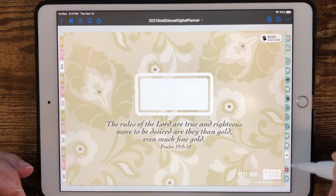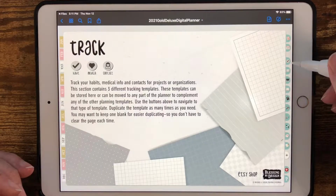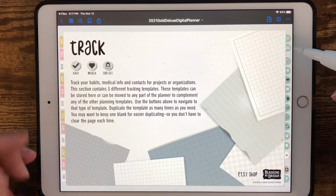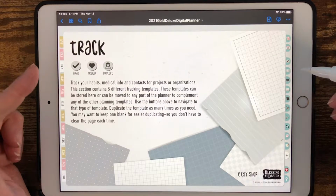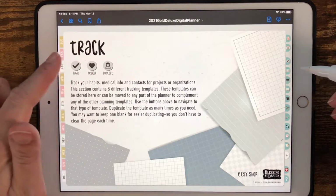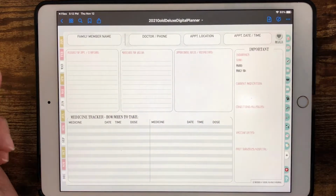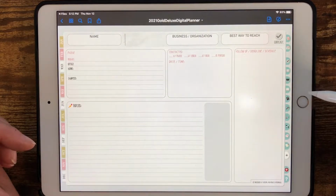These tabs on the right are the 12 linked category sections. New for 2021, we have a brand new section called Track. In this Track category, we've included 3 templates. One that's a habit tracker, one for medical info, and one that is for contacts if you're organizing a group and have several people that you need to manage and coordinate.